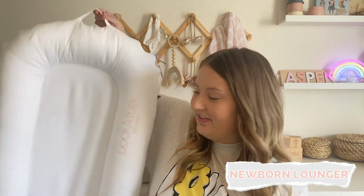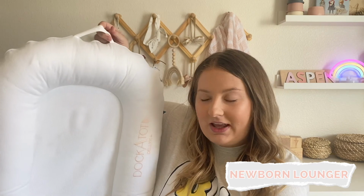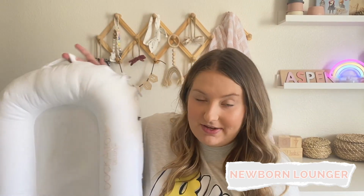First is the DockTot right here, which has a little spit up stain on it. I literally just washed it yesterday and she spit up on it today already. So it needs to be washed again, which is just, you know, newborn life. This is what it looks like. I'm sure you've seen the rivalry between the DockTot and the Snuggle Me Organic, which we were actually gifted both. I thought I originally wanted the Snuggle Me Organic, so that's what I put on my registry, and I bought a few covers to go with it. This is definitely what she prefers over the Snuggle Me.